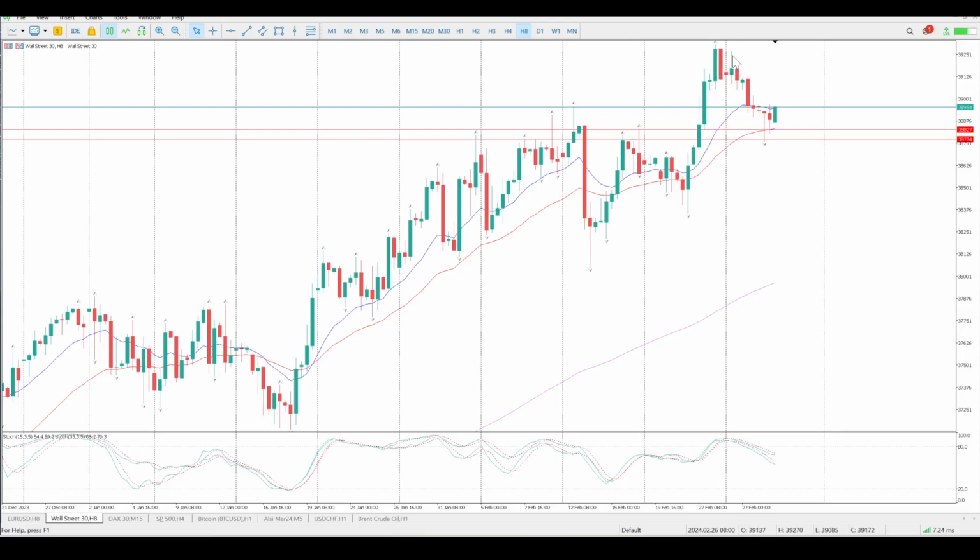So, strong move up. This is a pullback. It's in a little bit of a channel. So, it is a flag in my eyes. This little squirt below is a fake out of the flag. And when you do get these fake outs, there's normally only a 30% probability that it is going to continue to the downside. There's a 70% probability that it's going to break the flag to the upside.